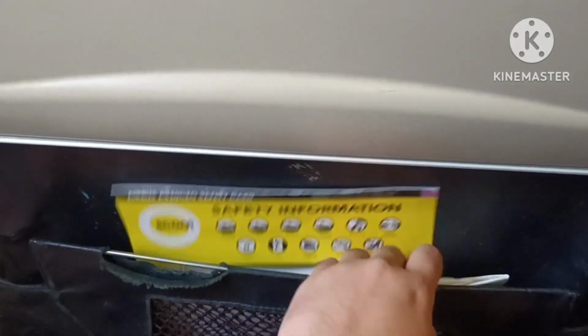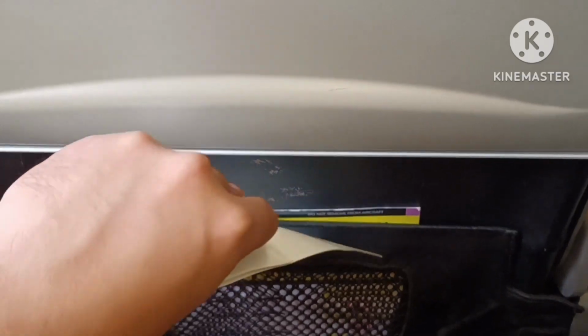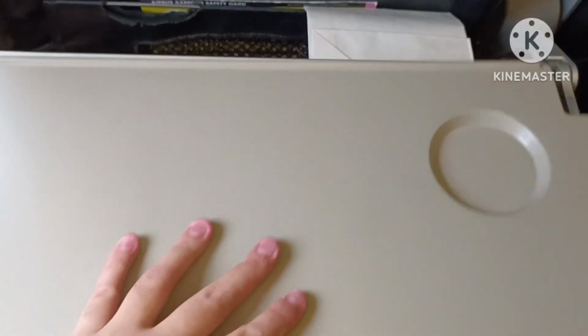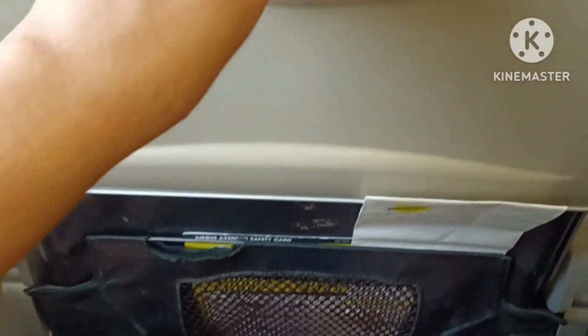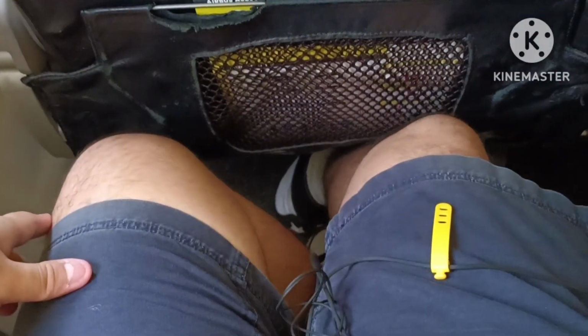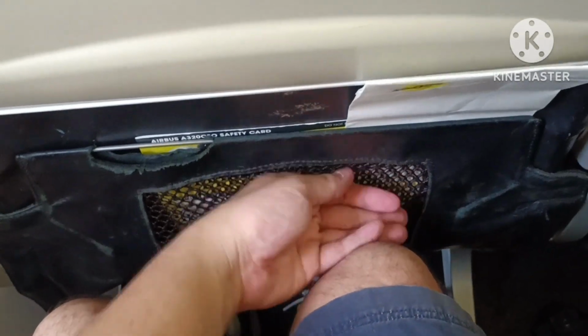Then, they also have their bag in case you want to vomit during the flight. Then this is their tray table. You can use this if you have ordered an in-flight meal. But the legroom of Scoot aircraft is too short. My God.